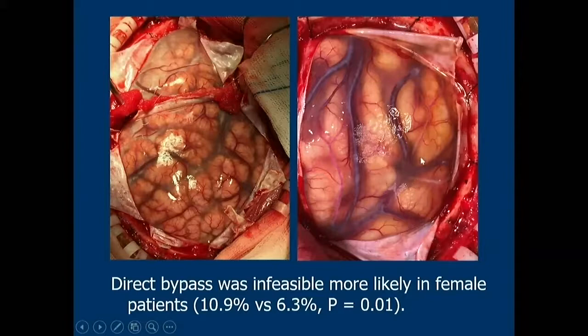This is already occluded. This is almost occluded. So this kind of patient, if we do the direct bypass, he would suffer from hemorrhage. It's very dangerous. So we quit the direct bypass, but we still use EDMS.